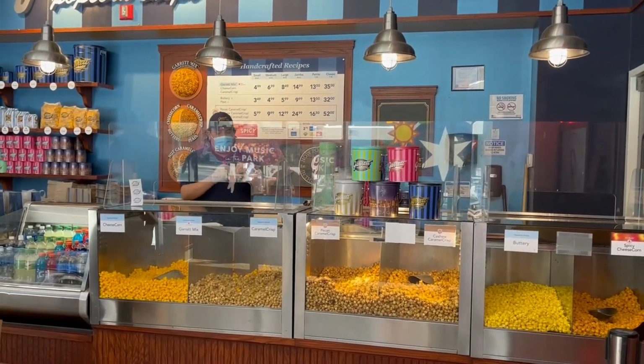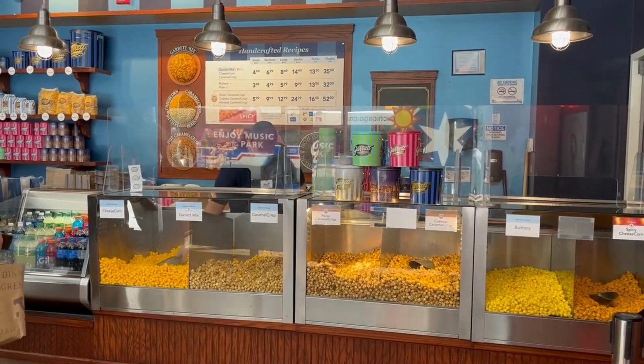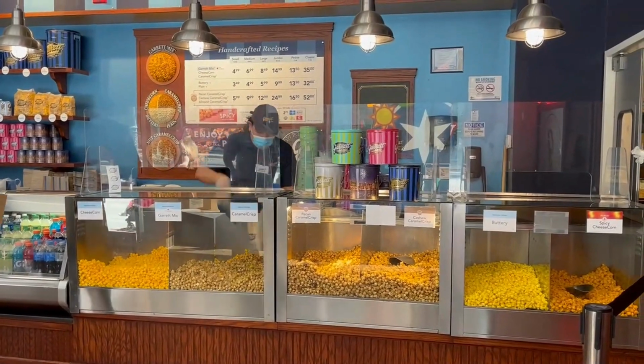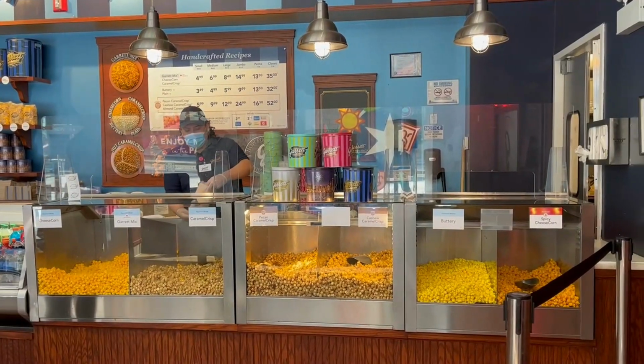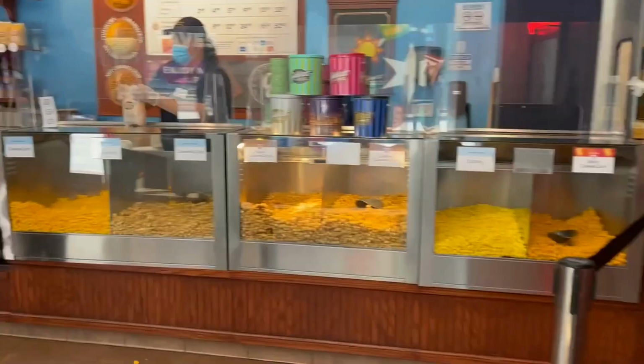So it looks like it costs about $5 for a small bag, depending what flavor you get. Could be cheaper if you get butter or plain, but if you get those fancy ones with pecans or caramels or almond mix, it can cost up to $6 for a small bag. Yeah, oh, what to get?